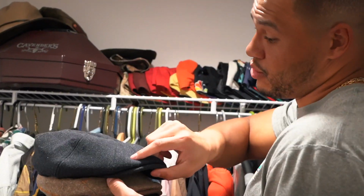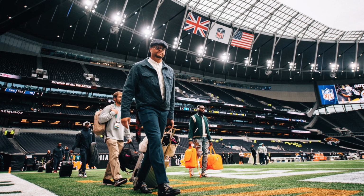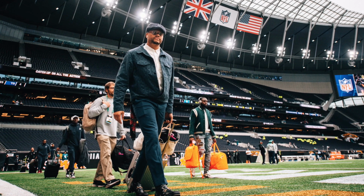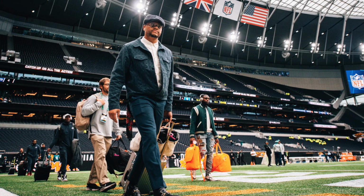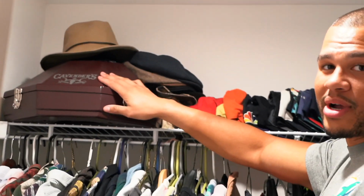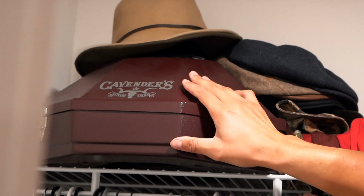This hat really just set off a recent outfit I put together when we were in London. I had the Louis V denim, the blue slacks, the white button up. Only buttoned the bottom of the denim jacket just so I had a little bit of white showing, and then I threw this on, and crazy enough I built that outfit from just this hat. This was the starting point. This right here, this is the real monster in the closet. We'll get to that later.